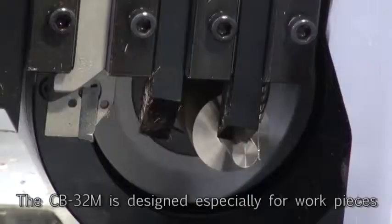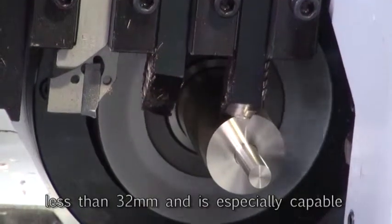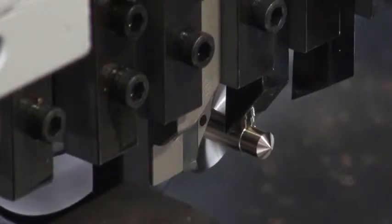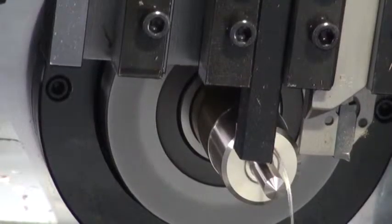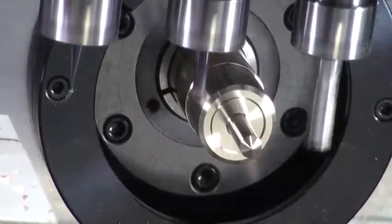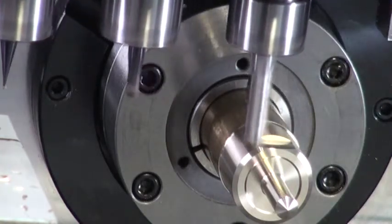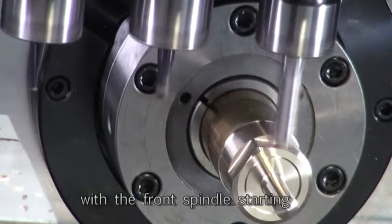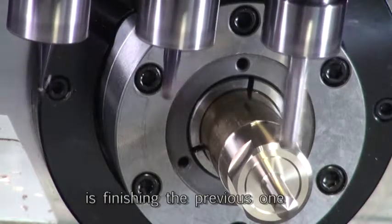The CB32M is designed especially for workpieces less than 32mm and is especially capable in producing small, highly complex components. The two independent spindles allow faster production, with the front spindle starting the next workpiece while the back spindle is finishing the previous one.